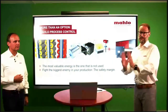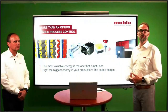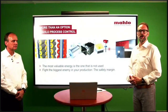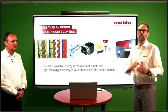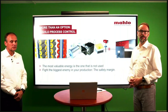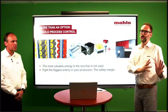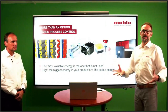This is the safety margin, which might sound quite good because of course you ensure the quality, but it steals your production, it steals your efficiency. And on the other hand, of course, you are boosting your production by opening up the bottleneck. This is what process control will do for your entire production. And on top of that, it ensures quality, because there is no gray zone anymore. There's just either a wrong or a right, and Mahlo is the synonym for right production.